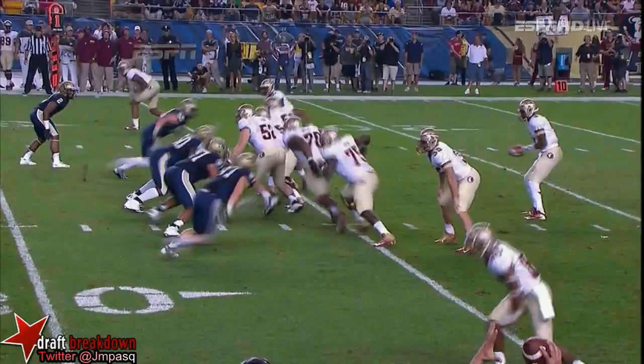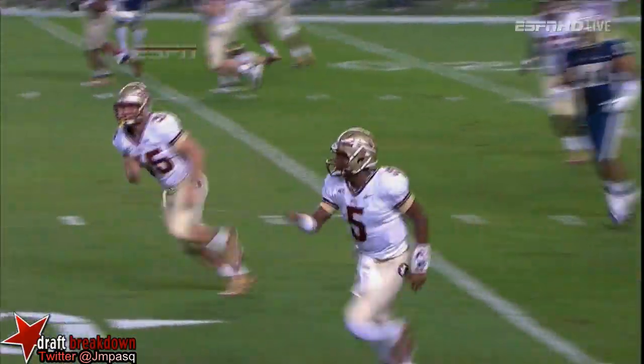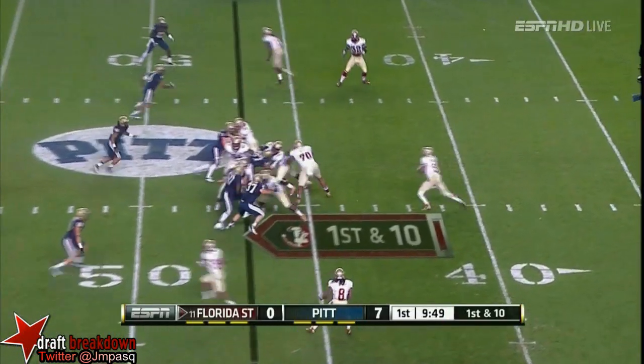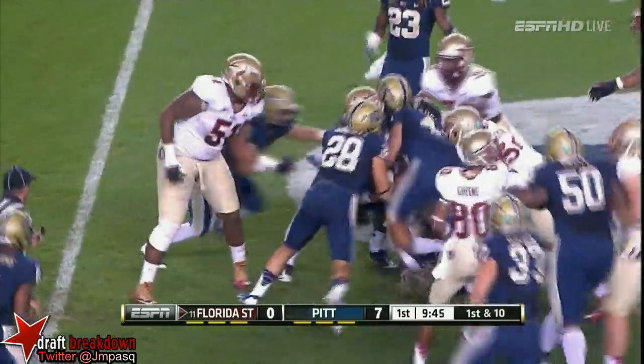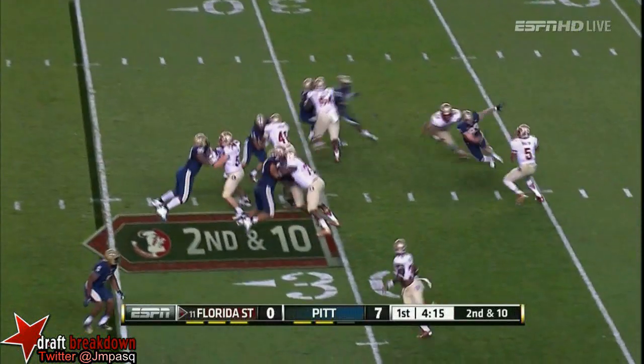I like the idea. Travis Benjamin here, or Kelvin Benjamin here, working outside. It's a run-pass option, but he's split out. Winston's the only guy in the backfield. They'll try quarterback draw. Winston getting into Pittsburgh territory and carrying up. Defensive back. Winston on second down.